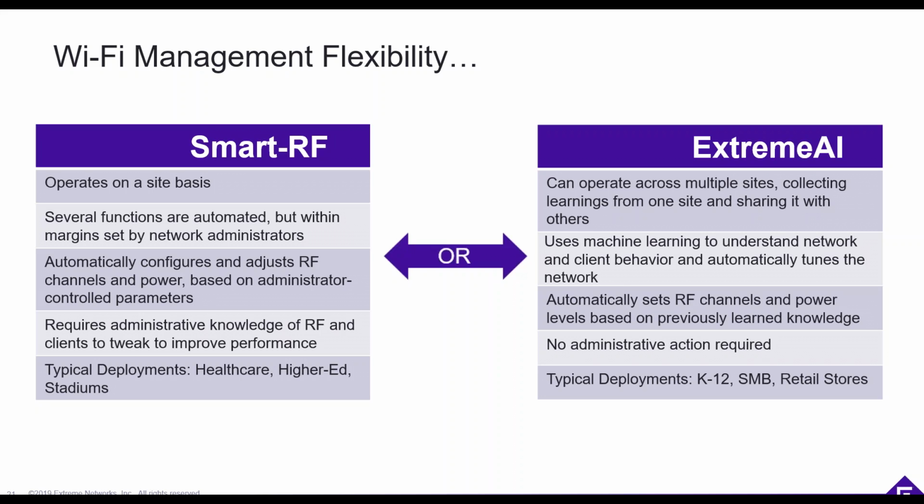But there's also some portions of Smart RF where network administrators need to know somewhat what's going on with their network. And what we're trying to do is decouple that. We're trying to take that and put it onto an AI platform so that you can deploy your access points wherever they are. Key performance indicators, KPIs we call them, will be watched, and we can determine what actions to take on your network automatically so that it's basically hands off. And over time, the software will begin to understand your network and make changes automatically. And this is where we segue into Extreme AI.